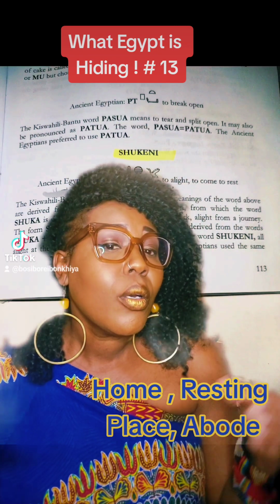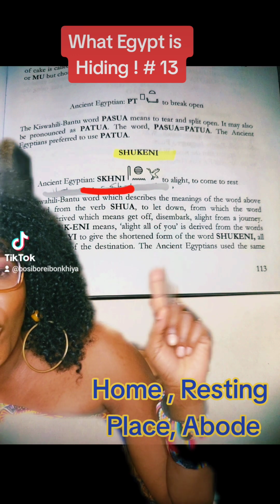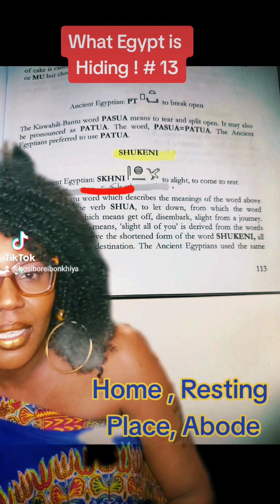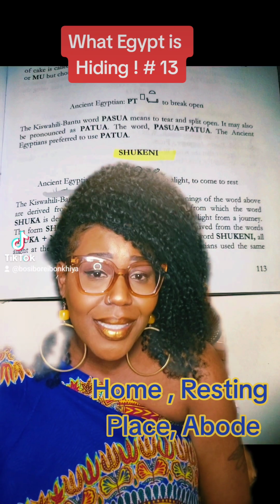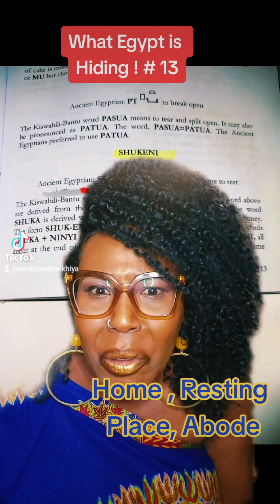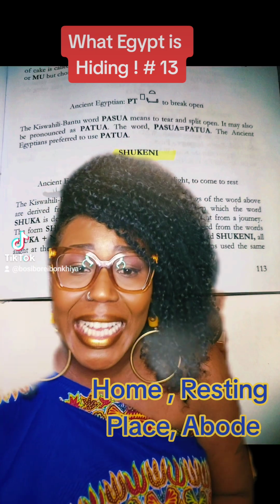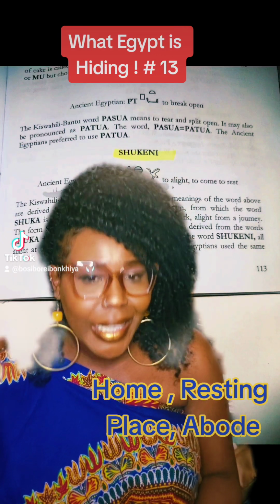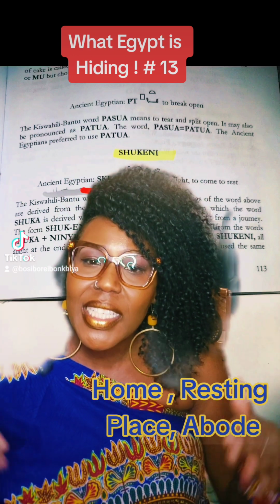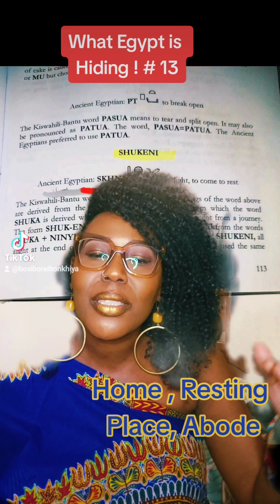Now, according to Fergus Sherman, the Swahili Bantu word that he uses is Shukeni. I, on the other hand, see the consonants fit in better, and that doesn't mean that I know more or I'm smarter. It's just that the Swahili word that fits better for me is Sekini. Sekini just means the idea of coming down, to settle down. The concept of establishing a domicile, to come to rest, Sekini.